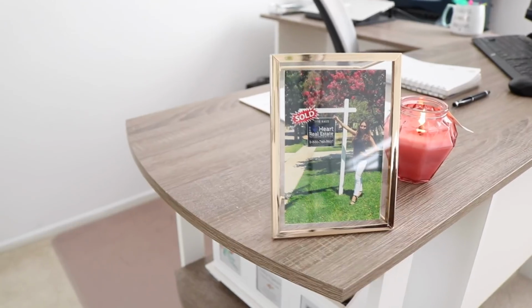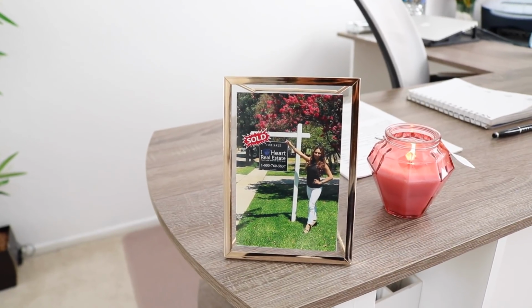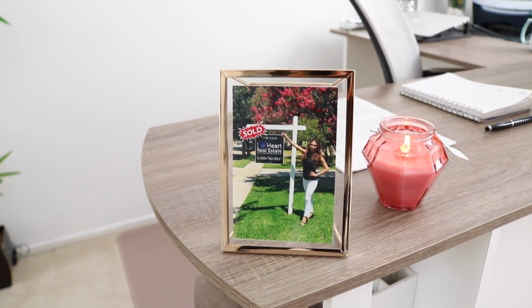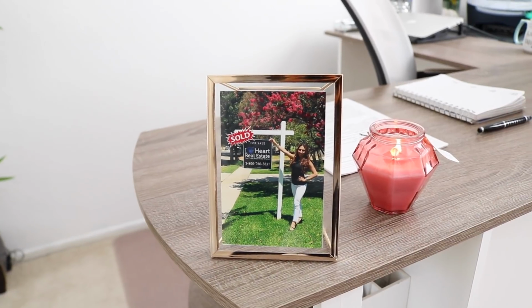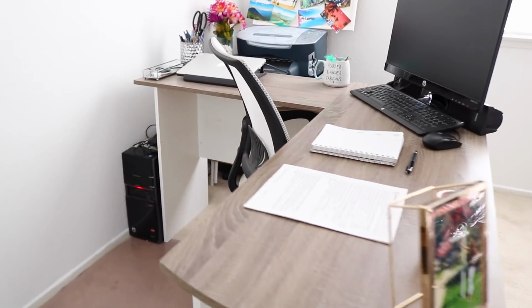Now moving on to the front of my desk, I have this picture frame. This picture is actually from a home that I sold with my first brokerage, and it got 7 offers and sold in 3 days for $30,000 above ask. It's crazy.